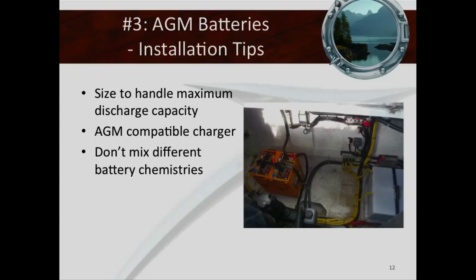So hence you need fewer batteries to have the same capacity. Make sure you have a charger that's AGM compatible. Not all of them are. And you can't mix in parallel different battery chemistry. So you can't have, like, four golf carts and say, oh, I'm going to put my new pair of golf carts in parallel with the old pair, where the old ones are flooded and the new ones are AGM. You can't do that. If you're going to have one bank, it needs to be all the same. Okay?